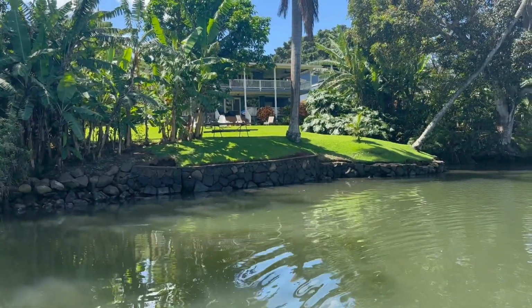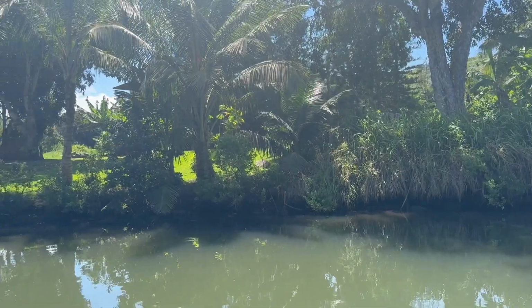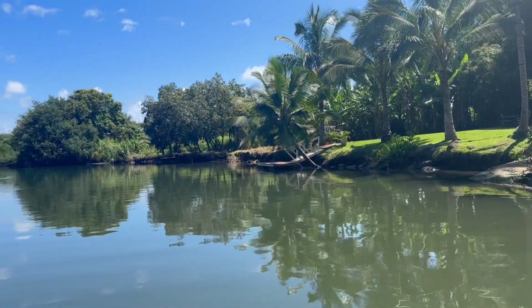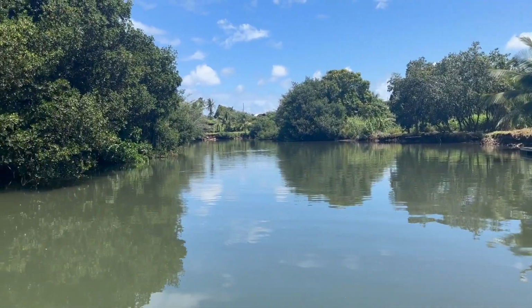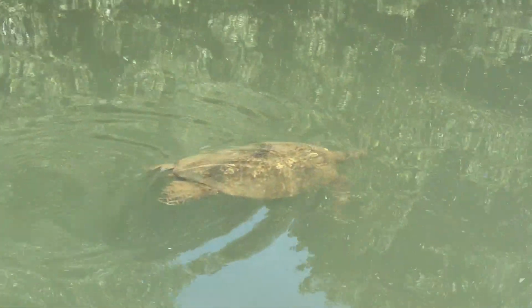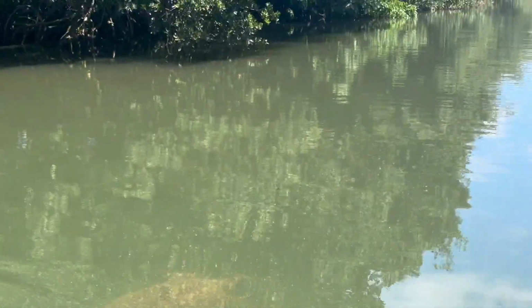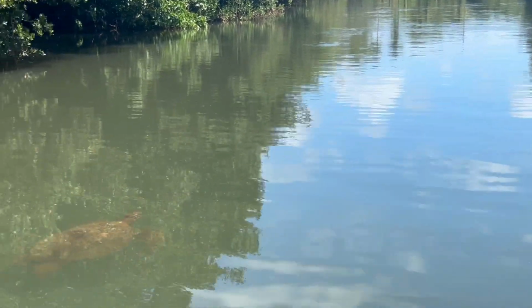So the other thing that's cool about this is you've got a lot of old Hawaiian, I would call them maybe plantations, along the side of this river, and a little variety of terrain. I mean, look how gorgeous that is. It looks glassy, and my friend the turtle is still hanging out with us. He's just following us around. We can't seem to shake him, but that's part of this fun trip. Every time we've gone on this trip, we've seen at least one turtle.